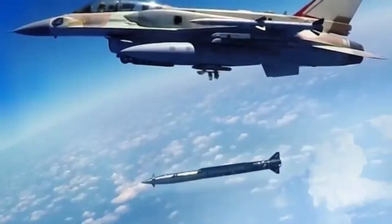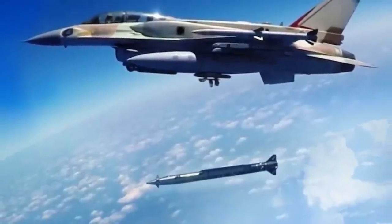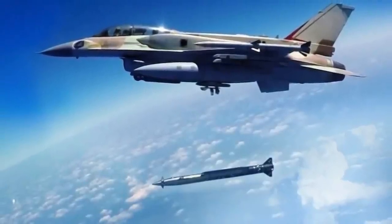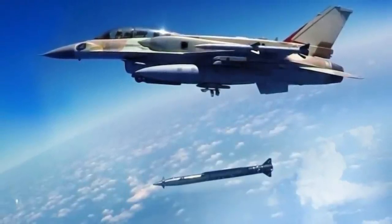Hypersonic weapons combine the high speed of a traditional ballistic missile with the maneuverability of a cruise missile, making them almost unstoppable.